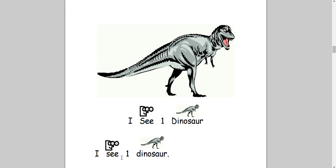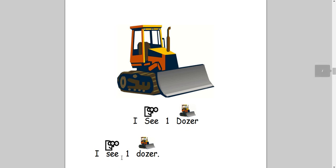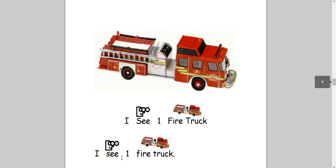I see one dog. I see one dog. I see one dozer. I see one dozer.